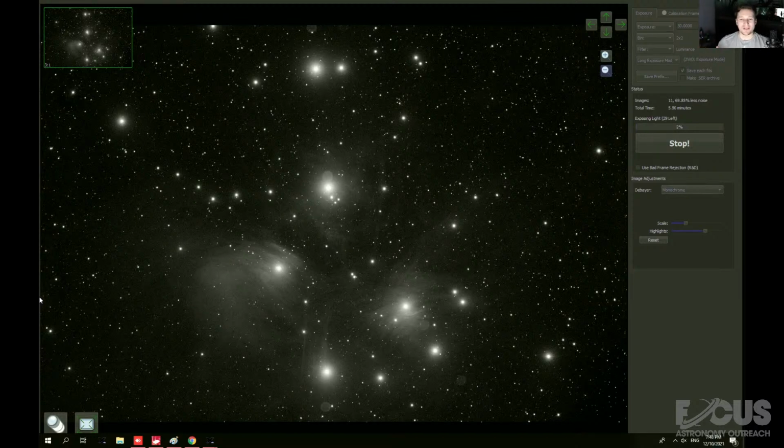And that's the beauty about using a camera, as the cameras are much more sensitive. They're able to bring out more of that detail that the human eye simply cannot see. And on top of that, we're doing this with a 6-inch telescope. So that's a big thing there. So yeah, that is the Pleiades cluster M45 and the Merope Nebula.